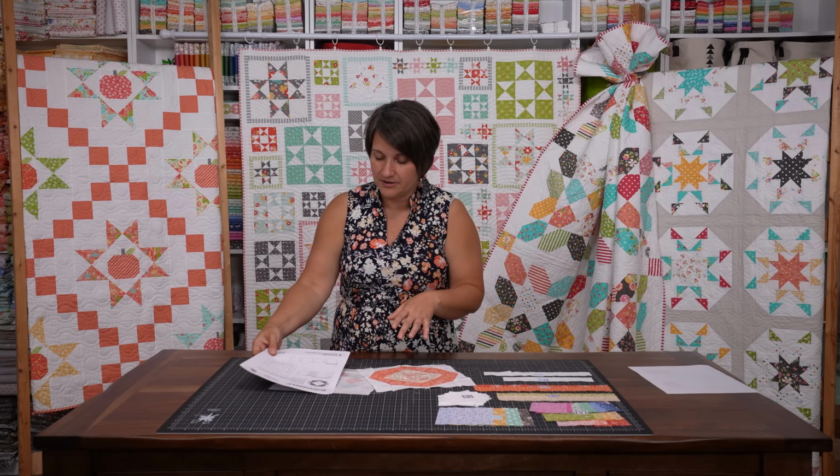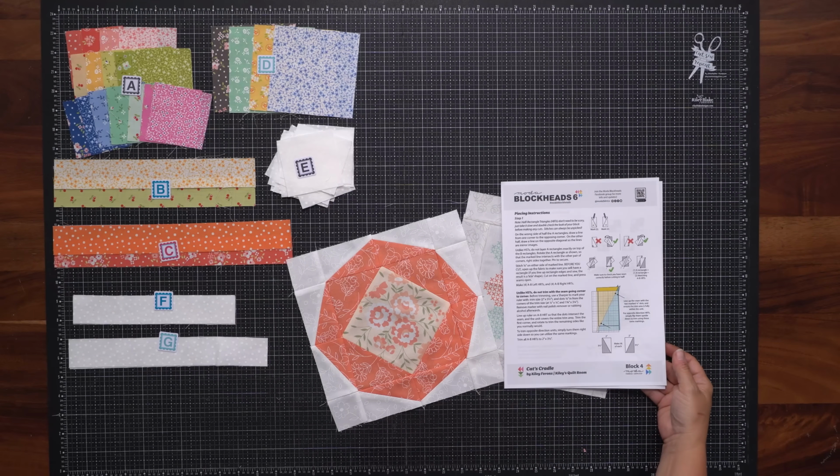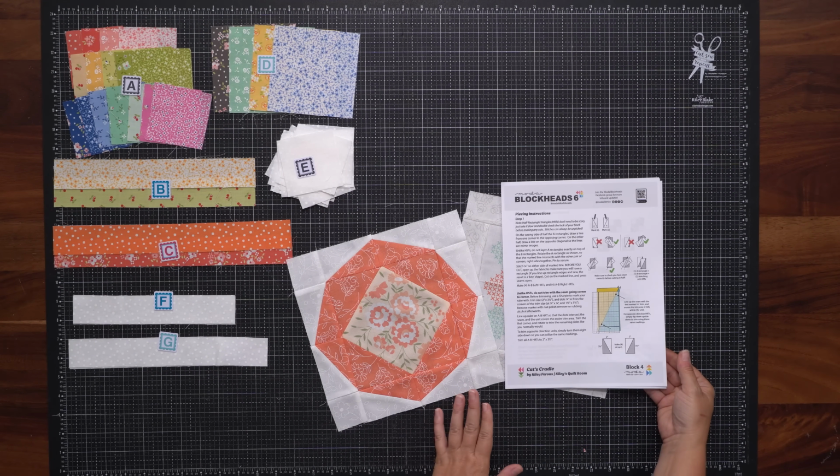And they went together really nicely. As I said, this was completely new to me. I followed the instructions here on the second page.